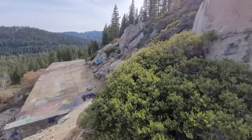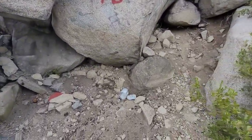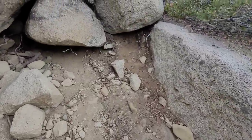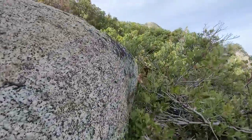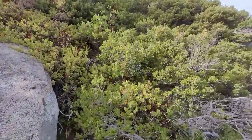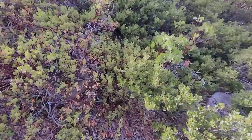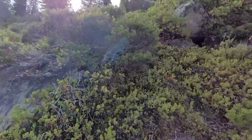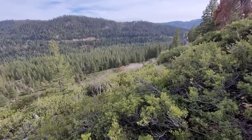Alrighty. That was not the easiest climb. A lot of these places do not have good footholds, and the ground is crumbling. Can't really grab onto any of the smaller rocks. They just fall out of place. It looks like I'm getting someone else mixed into my radio frequency. All right, we're getting really high up on this mountain now.